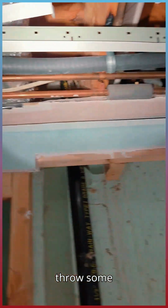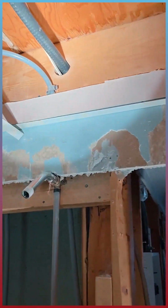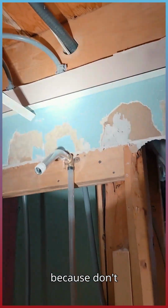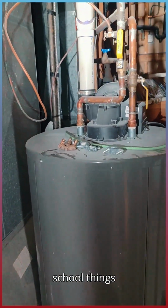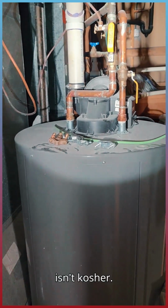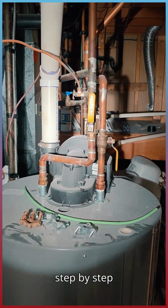I still got to throw some ground clamps on the hot and cold water and pick up the gas line just because. Don't have to anymore, but the ground in that BX is questionable, so it's one of those old school things where the armor was the ground, which isn't kosher. There's all my supplies.